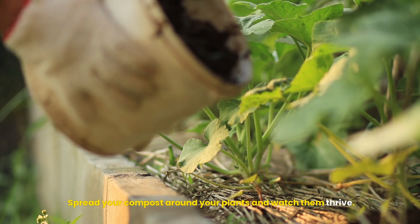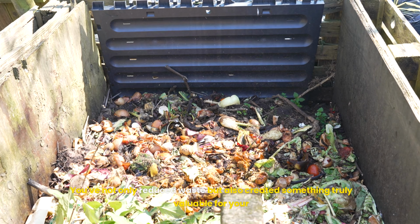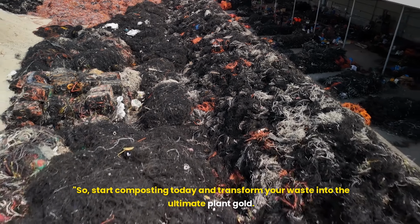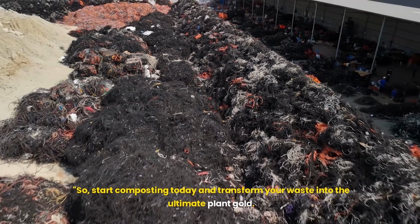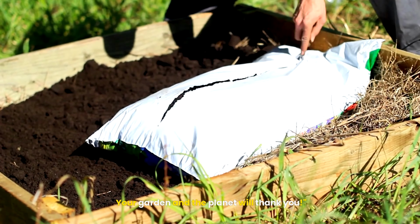Spread your compost around your plants and watch them thrive. You've not only reduced waste but also created something truly valuable for your garden. So, start composting today and transform your waste into the ultimate plant gold. Your garden and the planet will thank you.